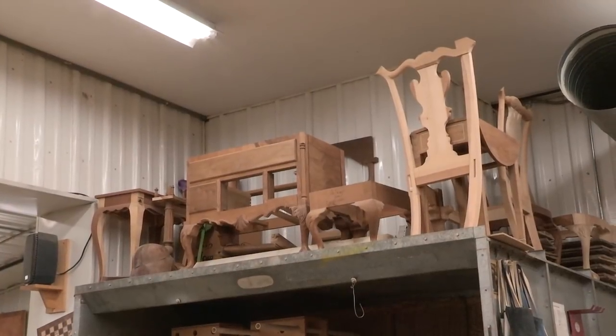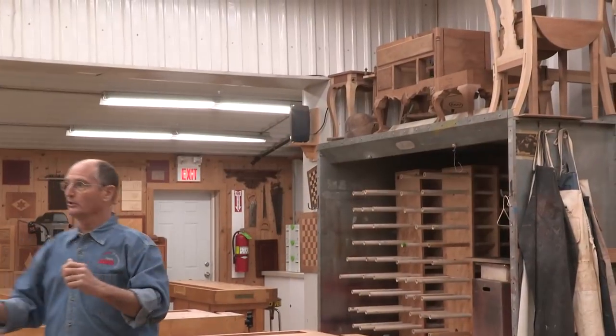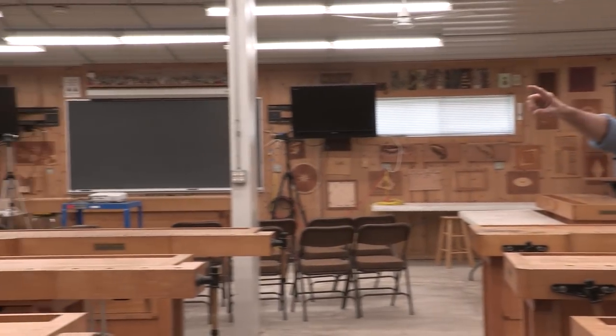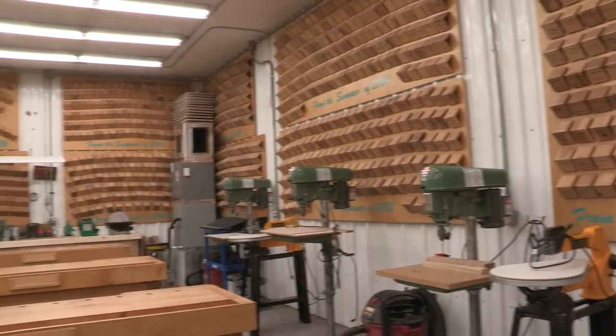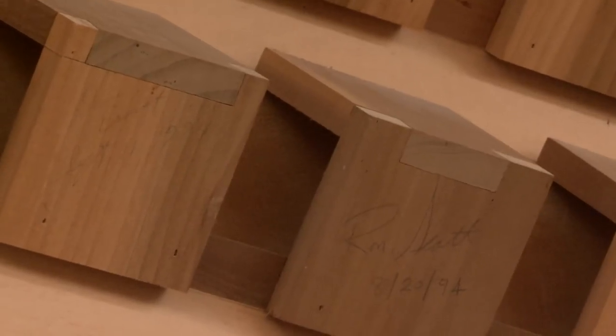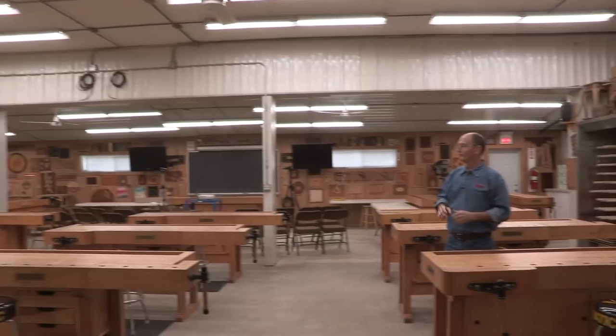You can see that we've got a lot of nice examples from other workshops that have been done here over the years. You can see a lot of the work on the wall, but the thing that really is unique about this room and the others is you're going to see all of these boards with all of these dovetails on them. Since the very first year of the school, I have kept the very first dovetail cut by people in my joinery class. And I'm proud to show off their very first joints.